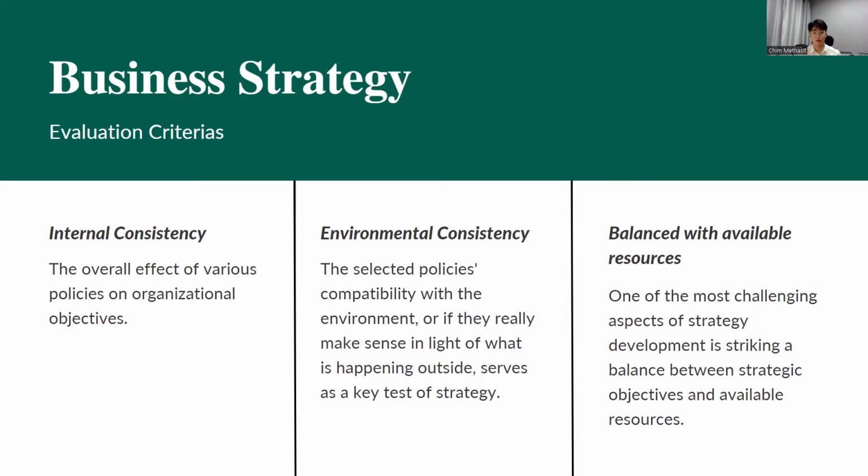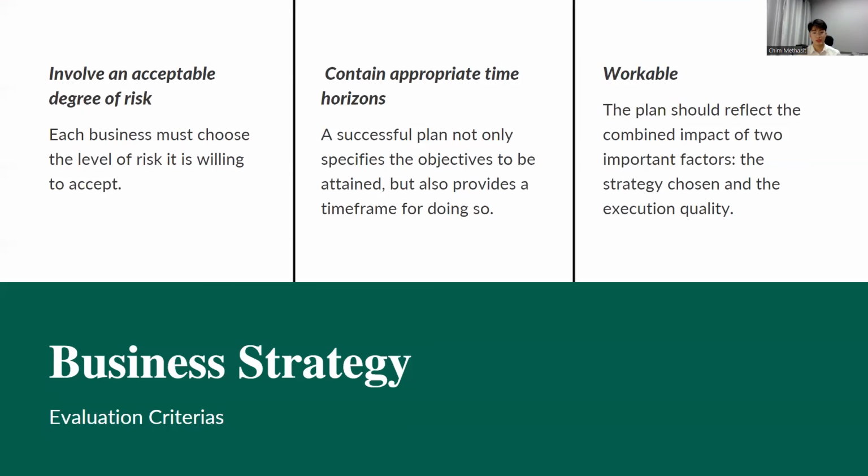Are the strategies in view of the available resources? They are not, since Nuanced Health is only a Series A company. The business strategies of the company may not have sufficient funds to support themselves. Do the strategies involve an acceptable degree of risk? The time span of each Nuanced Health project is difficult to predict, so the company's strategies don't involve an acceptable degree of risk. Do the strategies have appropriate time horizons? Just like the previous one, they are not.